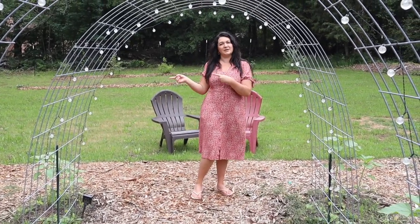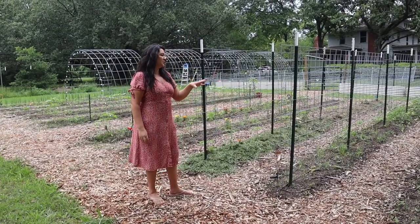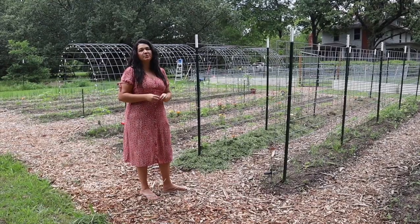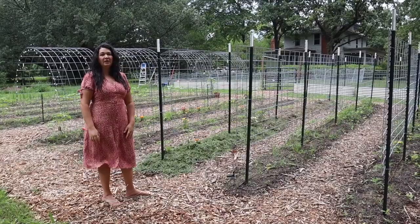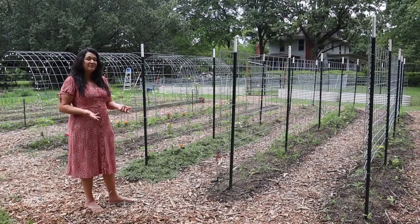Let's go over to the tomato section. So this is the tomato section. All 4 of these rows are tomatoes. My goal is to hopefully produce enough tomatoes this year on my own that I can can my own tomatoes. I normally buy cases of tomatoes to can, but I'm going to try to grow them. We'll see how it goes.